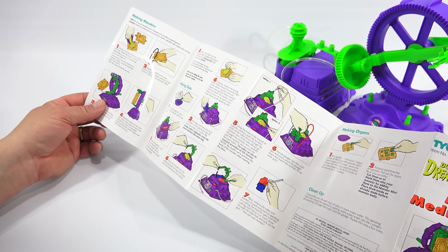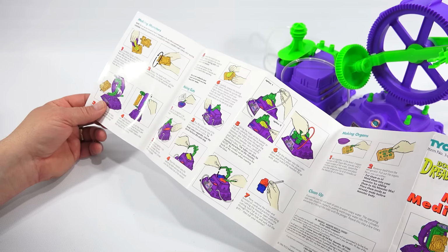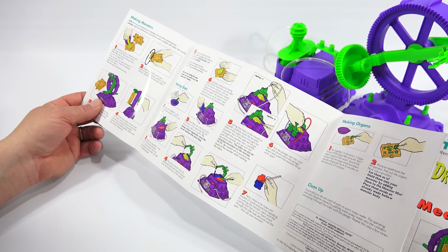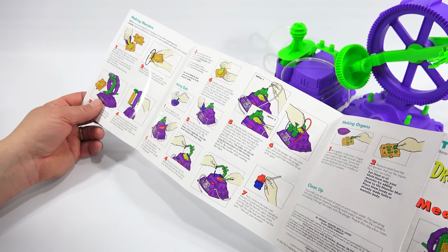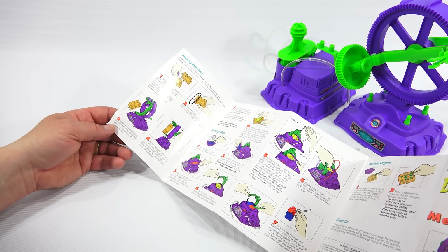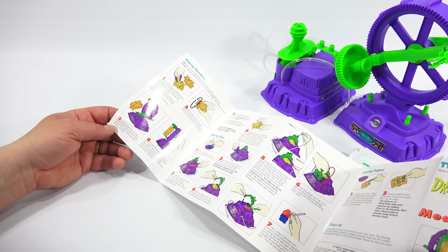Pour mixture into one of the two monster molds. Snap the backing plate into place. Note, the snaps will only fit in one way. Rotate the mold with your hands to coat the inside of the surface of the monster mold with the monster mix. Insert the ball end of the filled mold in the hole beneath the small gear on the monster maker and snap bottom into place.